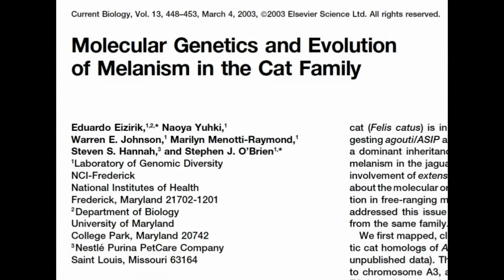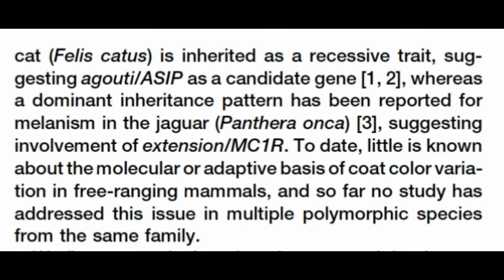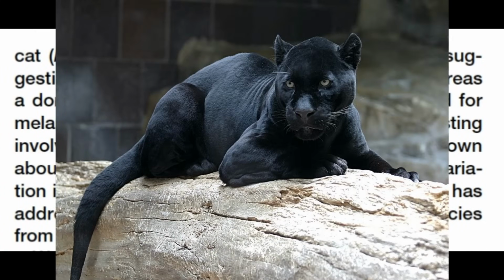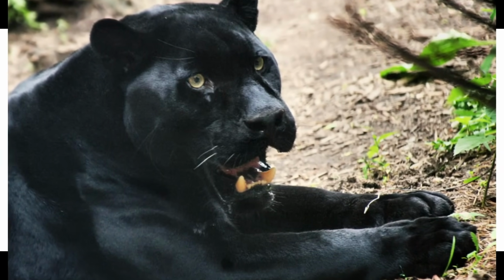Molecular genetics and evolution of melanism in the cat family. Laboratory of Genomic Diversity, National Institute of Health, Department of Biology, University of Maryland, College Park, Maryland, Nestle Purina Pet Care Company. Melanism in the domestic cat, Felis catus, is inherited as a recessive trait, suggesting a gene as a candidate, whereas a dominant inheritance pattern has been reported for melanism in the jaguar, Panthera onca. So the gene that causes melanism in cats is dominant in the jaguar, which is native to America.